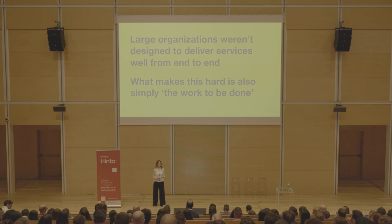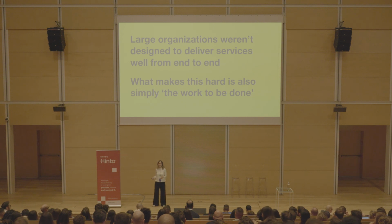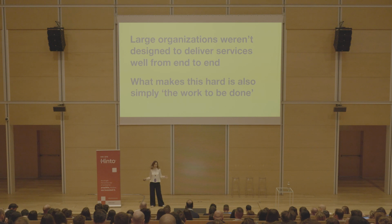I think I used to go somewhere and think, well, if only the leadership would get this, if only these processes weren't so completely insane, if only people would understand the value I bring as a service designer or as a user researcher, then it would be okay. And I've shifted my perspective to, actually, it's the responsibility of everybody, leadership and all of us, to actually change these things. This is the work that we need to do.